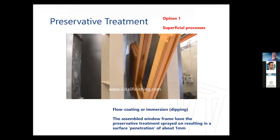Right, that process results in a fairly shallow coating of preservative treatment. It's about 1 to 1.5 millimeters. Some of that may even come off when that window goes to the next station where it's sanded down prior to painting. So if the maintenance regime on that window is fairly poor and paint starts flaking off after a period of time, which many of you would have seen, if it's not refinished quickly enough, the wood starts to go gray and decay, and that preservative layer is more or less defunct.